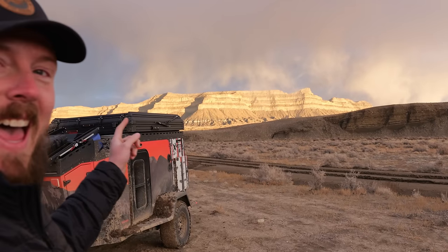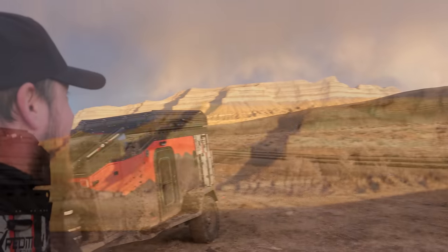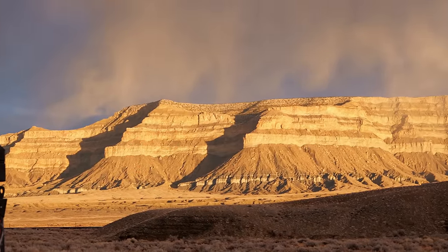Losing daylight, got a hungry little girl in here, so try and find camp just as quick as possible. But look behind me here. Is that not spectacular? It's a beautiful evening.